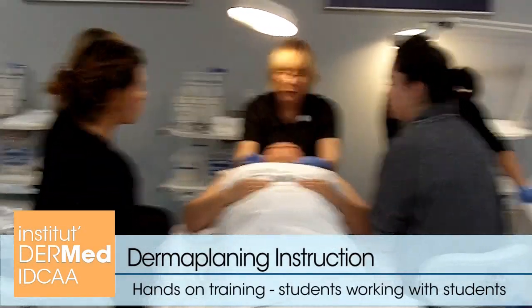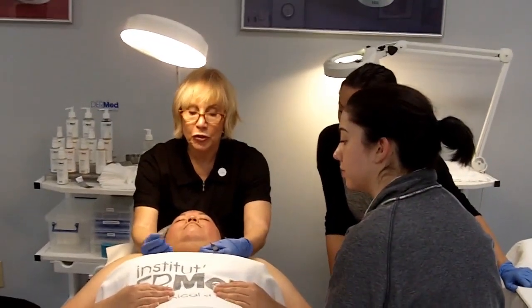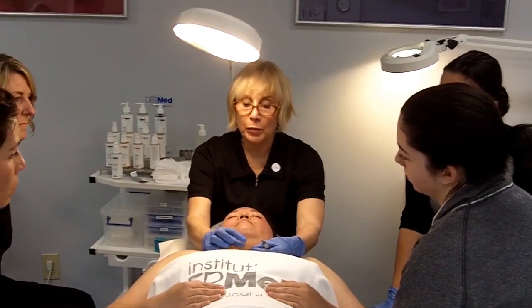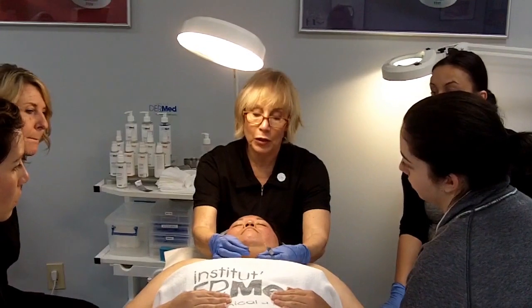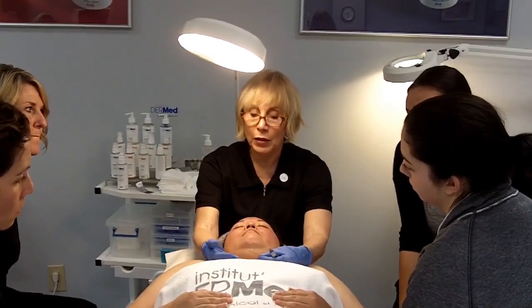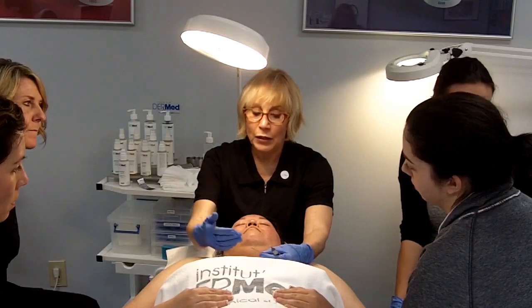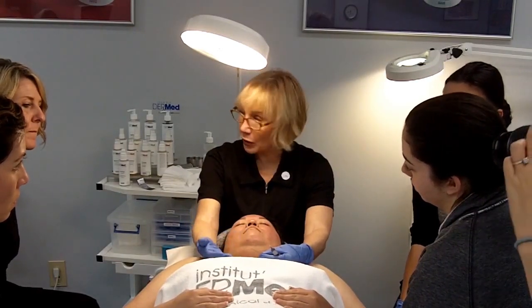What you're going to do, this is your handle. This is actually a scalpel handle. This is your blade. There are two kinds of blades. You have a regular scalpel blade, which is a lot sharper, and it's got a big point on the end. It's a lot more dangerous to use than this one. This one is not as sharp, but you can go faster, and you can get just as much.